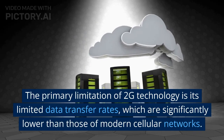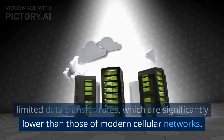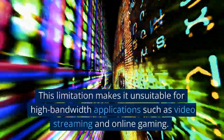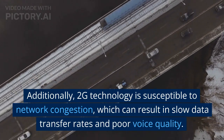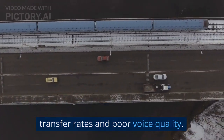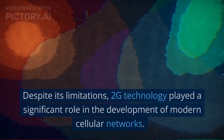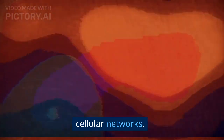The primary limitation of 2G technology is its limited data transfer rates, which are significantly lower than those of modern cellular networks. This limitation makes it unsuitable for high-bandwidth applications such as video streaming and online gaming. Additionally, 2G technology is susceptible to network congestion, which can result in slow data transfer rates and poor voice quality. The limited bandwidth of 2G technology also makes it susceptible to interference from other electronic devices, which can result in poor signal quality.